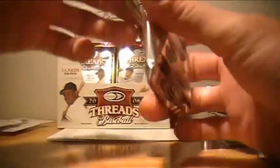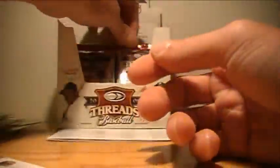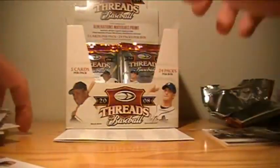Joe Jackson, base. Let's get his dual back card out of this. Insert, Bob Gibson. Got a green Silverio, green foil, numbered 250. Oh, it's clipped right off. Stack of bases. Too close to the light there.